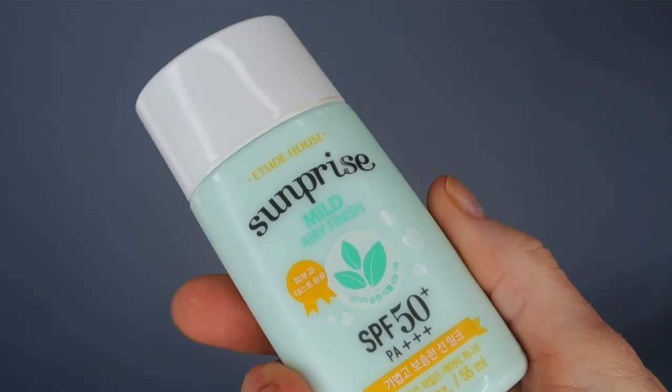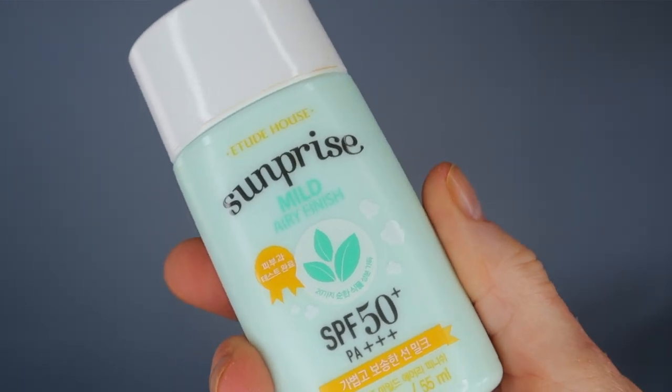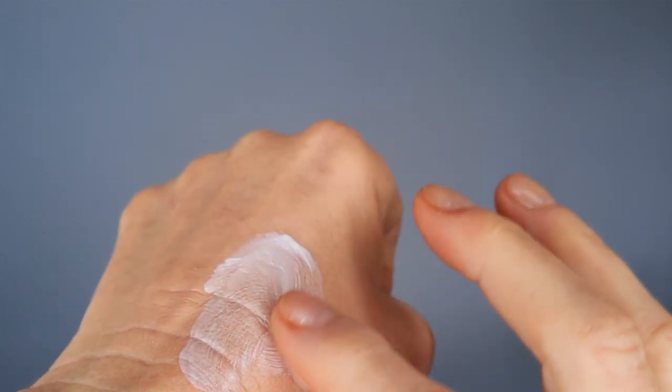The next sunscreen that I absolutely love is the Sunprise Mild Airy Formula Sunscreen. And this is one of those alphabet soup sunscreens, and you can see it on the front of the bottle. It says SPF 50, PA++++. And instead of being confused by that, we all know what that means now, right? This is an all-mineral sunscreen, plus it has over 20 nourishing ingredients for your skin. It's a very light formula. It's not heavy, it's not greasy, and it really doesn't leave behind a white cast.